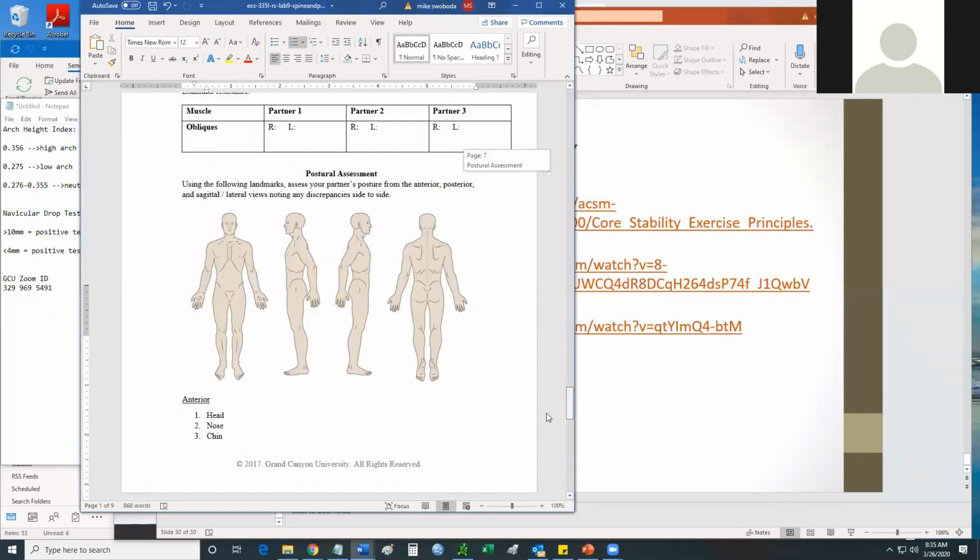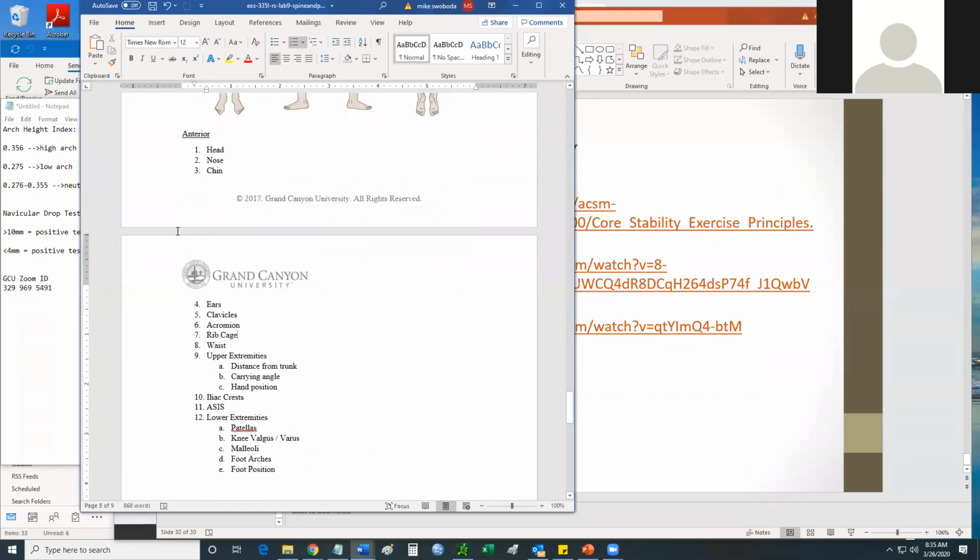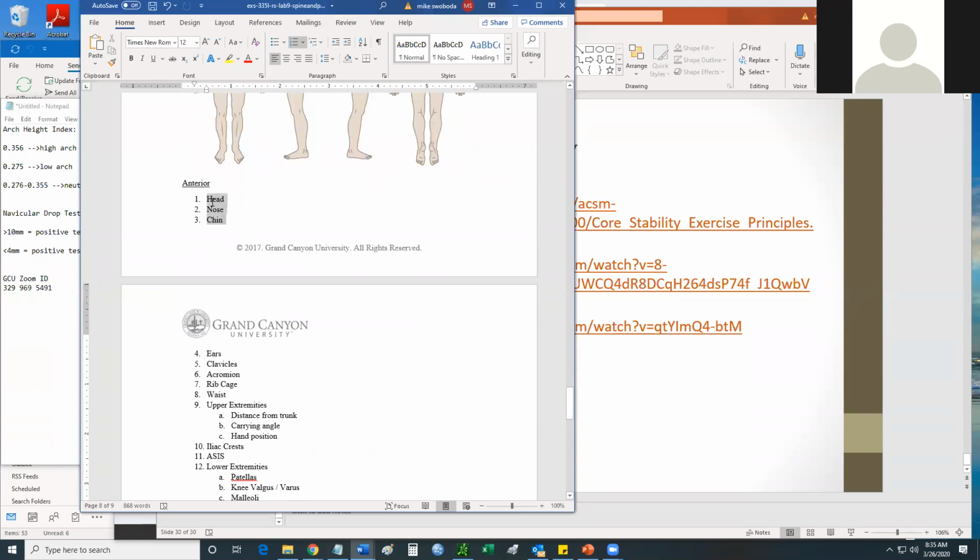And let me just make sure I go through all the different positions here. Okay, so my anterior view here: head, nose, chin, ears, clavicles, acromion, rib cage, waist, upper extremities. All you're looking at here is, are these in alignment? So do these line up the way they should, or are they off?